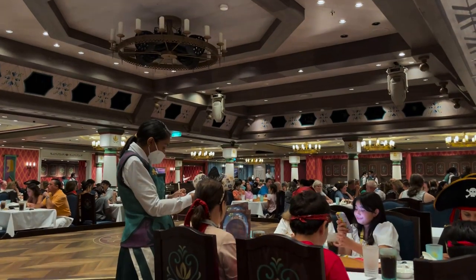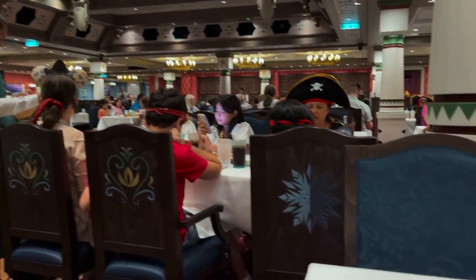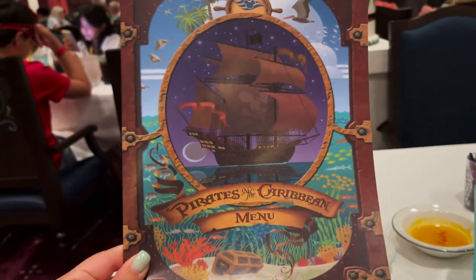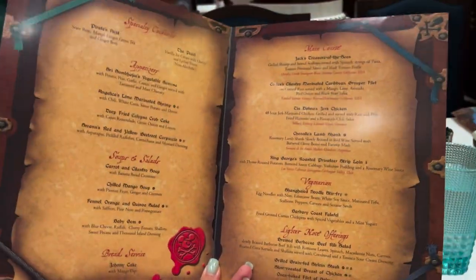We are back in Arendelle for night two, and it is Pirates Night. All of the rotational dinings get the same special pirate menu. I did not know this when I came last night. I thought we'd be trying the rest of the menu, but we have a brand new menu here.